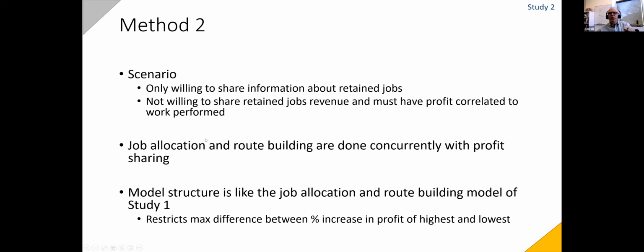Okay, so method 2. Method 2 is the no. We won't share information on the retained jobs. No, if I do more work, I want to get more profit, but I will tell you where my retained jobs are, central authority, so you can build a better route. In this case, we do the one model that's the mixed energy programming model.